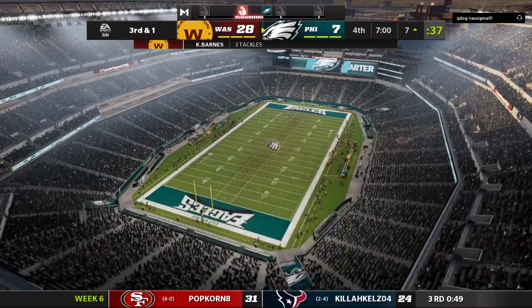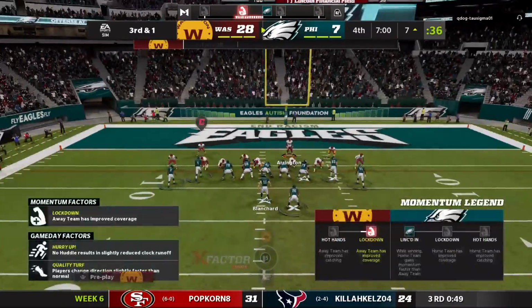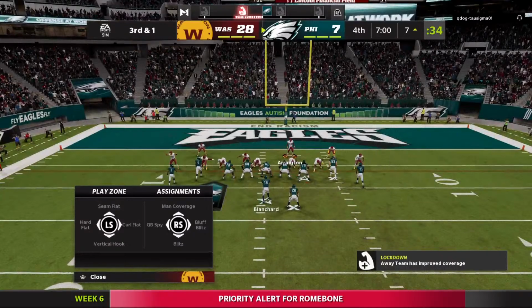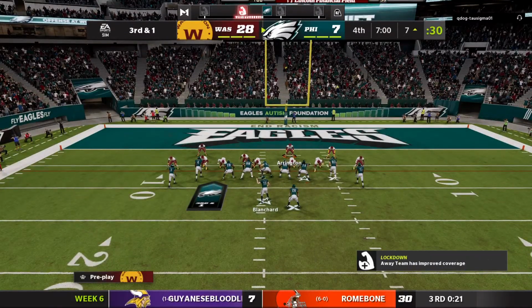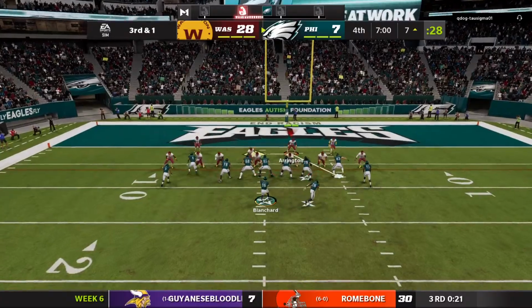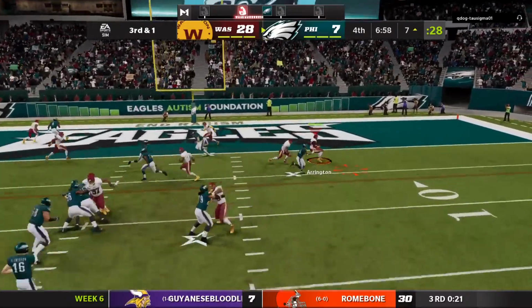And welcome back. We are in the city of brotherly love, Philadelphia. They'll look to make it 3 for 3 on 3rd down conversions. They need a yard here. A lot of folks starting to make their way to the parking lot. Their guys trail big here to begin quarter number 4.